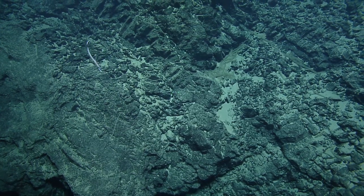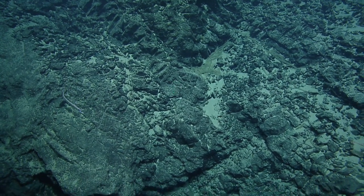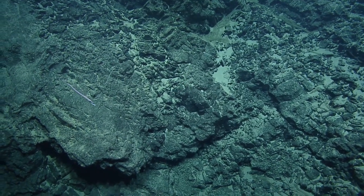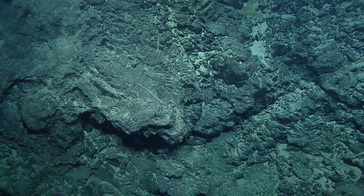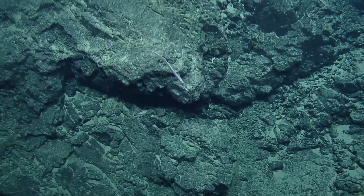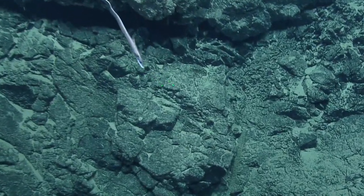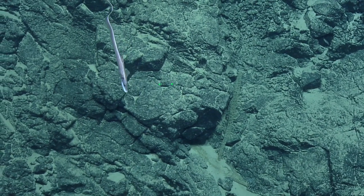Oh, it looks like we have a fish. We have a fish and a dike. Mm-hmm. Another dike up here. So we are seeing part of the intrusive sequence in this rift zone too. So yeah, this is definitely a canyon that has formed secondary to the volcanic platform. Oh, interesting.